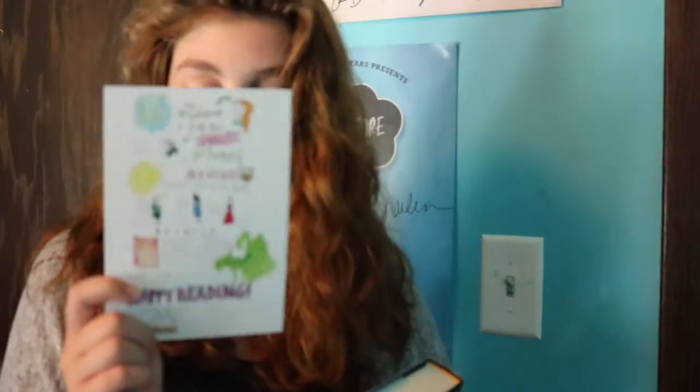And included with the book was a signed book plate, a letter from the author, which is a little bit different than the letters that you traditionally see, because usually they're written like a regular letter, but this has little pictures and drawings and things like that. So I think that this is really cool because it's something a little bit different than the traditional letters that we get.